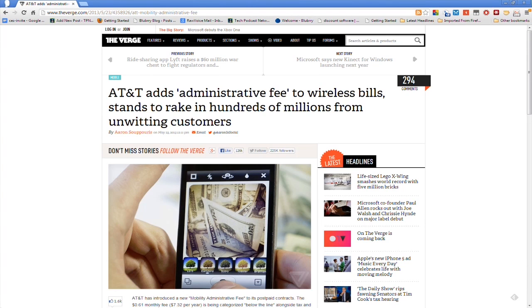I just think this is an ongoing bait and switch by the mobile carriers to really get more money out of us. Tell me what the bill's going to be, and don't add $10 in extra charges. It's on and on and on, and they're so greedy. It just drives me crazy. So anyway, this is a new administrative fee being added to an AT&T bill.